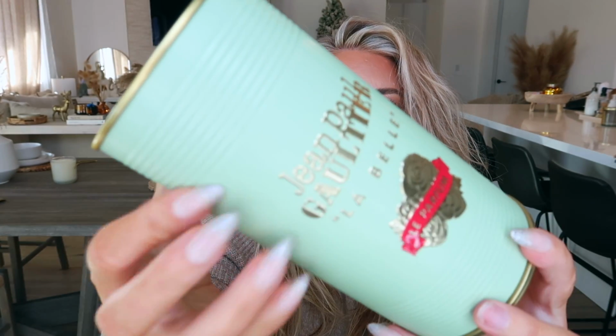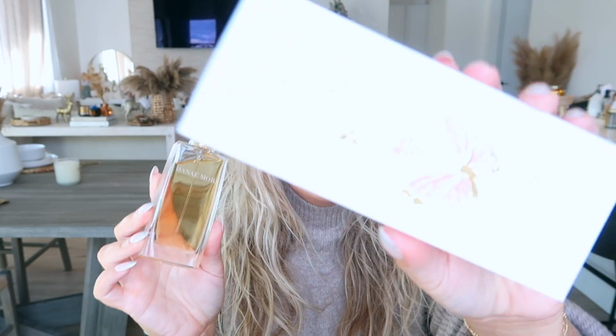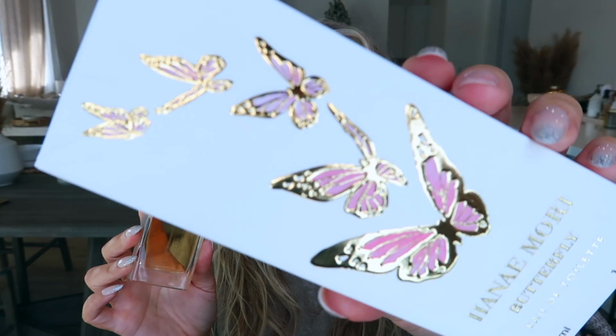And it comes in the prettiest container. It's this tin. That's what it comes in. Isn't that cool? Okay, then we have the Hanae, is it Hanae Mori? Hanae Mori. I don't know how you say it. Anyway, the box is really beautiful. It's got butterflies on it.